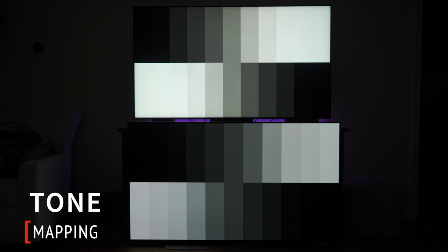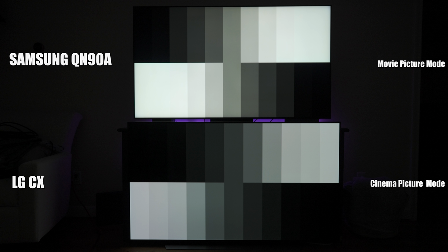First up is a test of tone mapping using this contrast test where each rectangle gets progressively brighter and the output is set to 10,000 nits, so each TV will have to tone map the details above its natively supported brightness. Here we see the C10 doing a really good job with its tone mapping where there is ample separation in the brightness of each section. The QN90A does a pretty good job as well, but the last two sections aren't as clearly defined as they are in the C10.